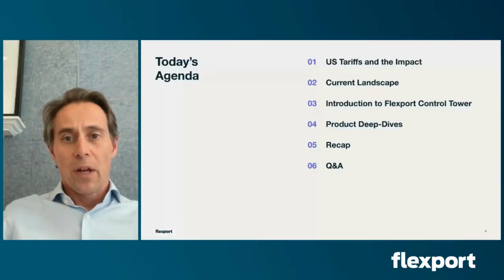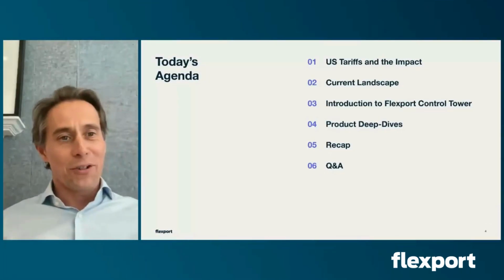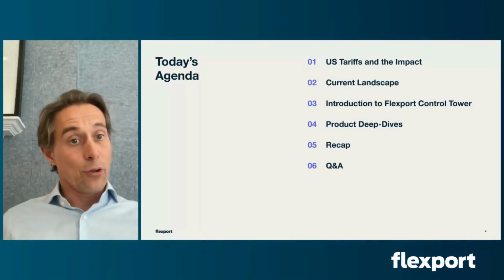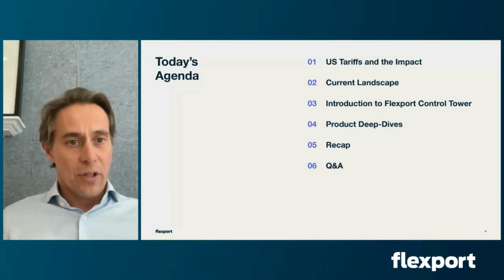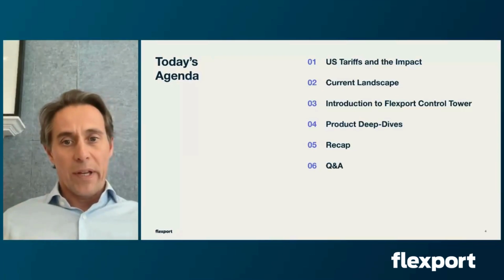Let's go to the next one. For today, the agenda. We can't start any webinar these days without briefly touching on the tariffs. We'll keep it short, but at least you have the latest and the greatest. But then we'll go into the Control Tower, why we built this, what are the advantages. We'll show you some real use cases of customers, and we'll end up with a Q&A.